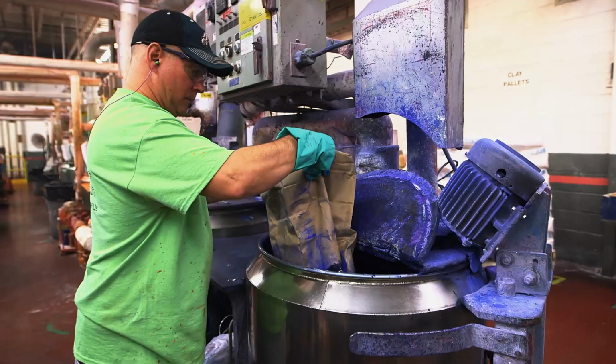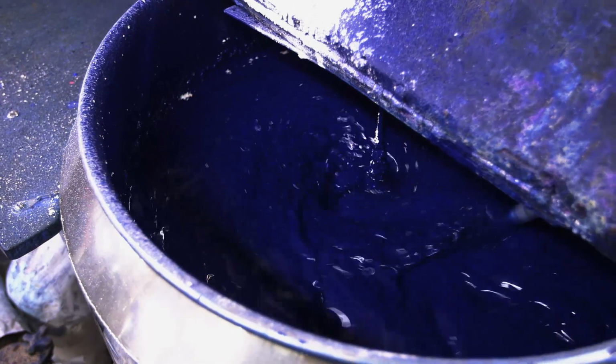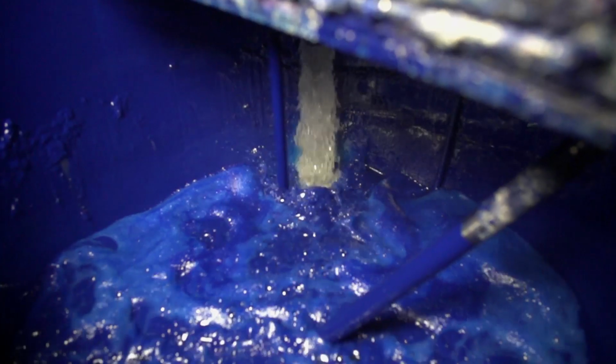Next, powdered color pigment is added to the mix. It's a mixture of natural and man-made compounds. We chose to make blue because it's America's favorite. Blue has always been America's favorite color, and it's not just blue. It's blue, it's cerulean, it's denim. There's actually 6 blues in the top 10 America's favorite colors.